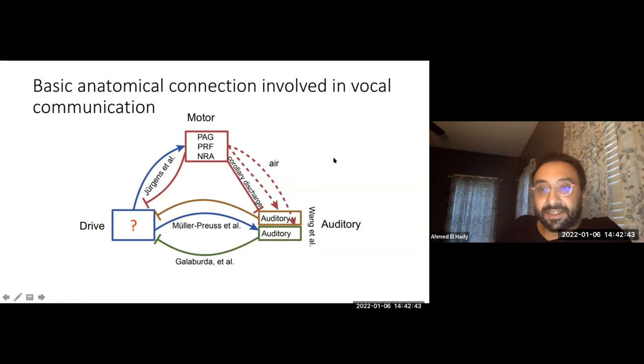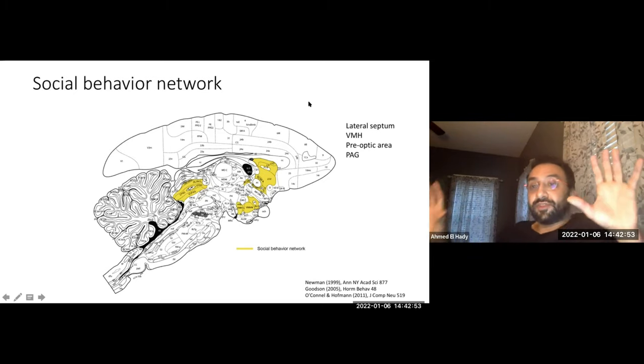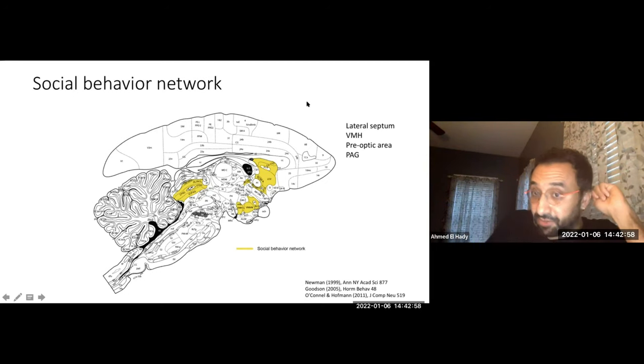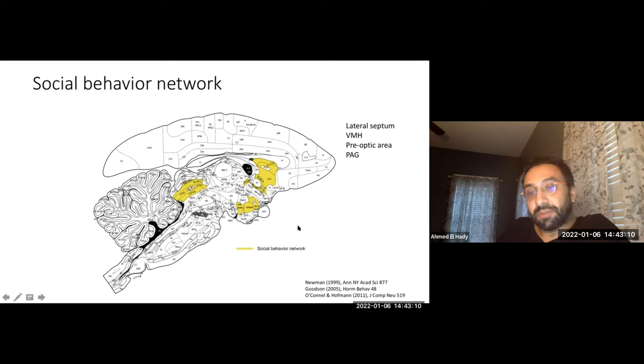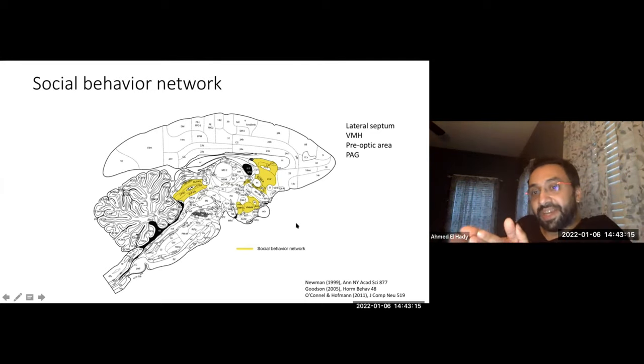So we went back and did some literature research to see which brain areas have been studied using electrophysiology at the interface of both social behavior and vocalization. First, there is what we call the social behavior network that has been studied in marmoset monkeys, which involves the lateral septum, the ventral medial hypothalamus, the preoptic area, and the periaqueductal gray. And this is what we call the social behavior network. What we are looking at here is a sagittal plane at the exact midline.